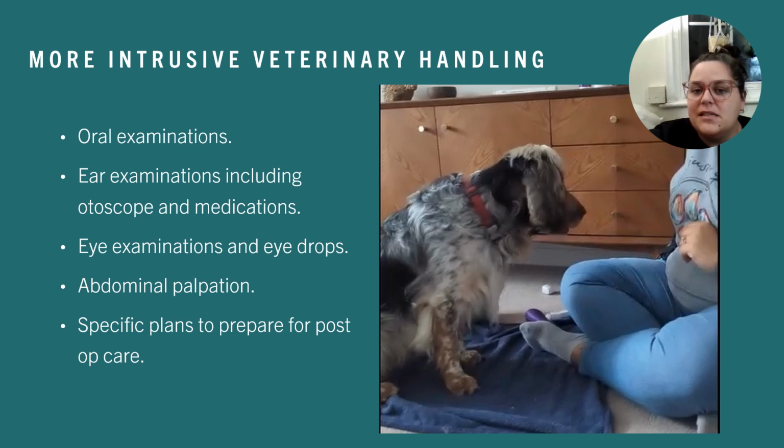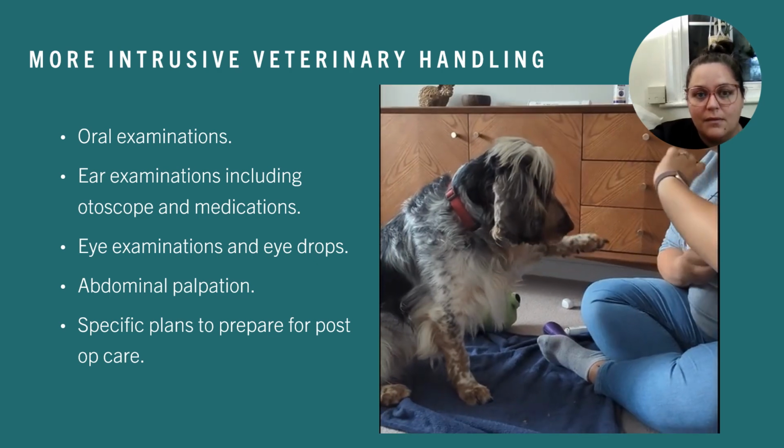And this just means that owners can do this for you. They can show you the teeth. We can get them to open the mouth up and have a good look around, get videos for you if needed, so you don't have to directly handle the dog's mouth if they have previously used aggression at the vets.